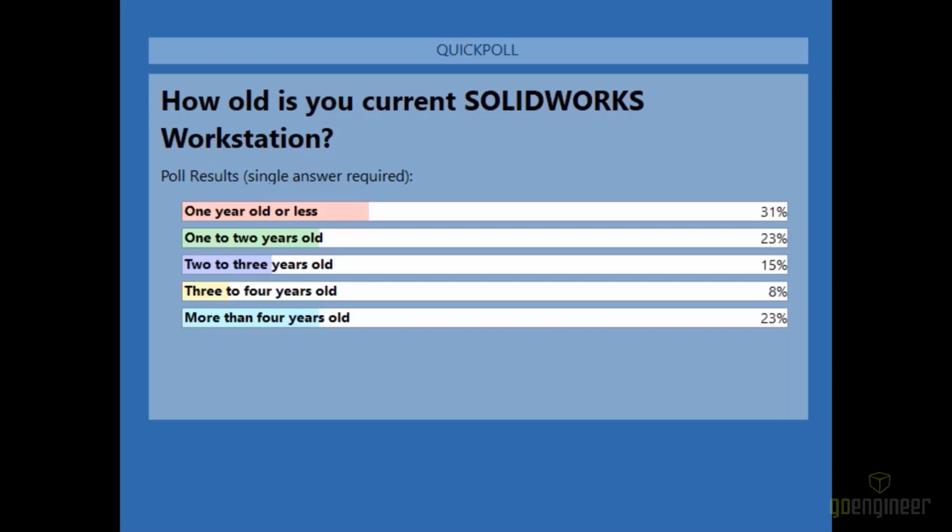Okay, so it looks like about 31% are 1 year old or less, 23% are 2 years, 15.3% are 3 years, 8% are 4 years, and 23% are more than 4 years. Guys in that last area, you have to use these tools to convince your management to get you a new workstation, mainly because of the tremendous performance gains you're going to see in upgrading. So thank you for sharing that.